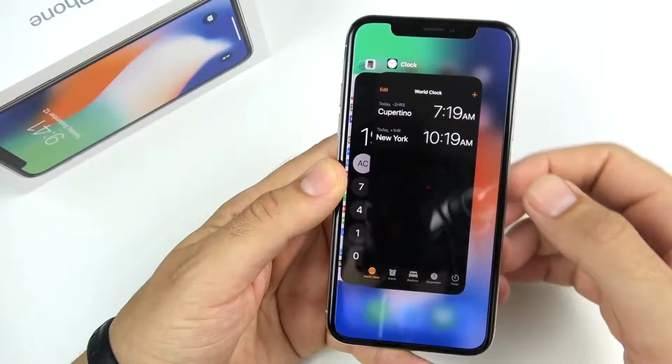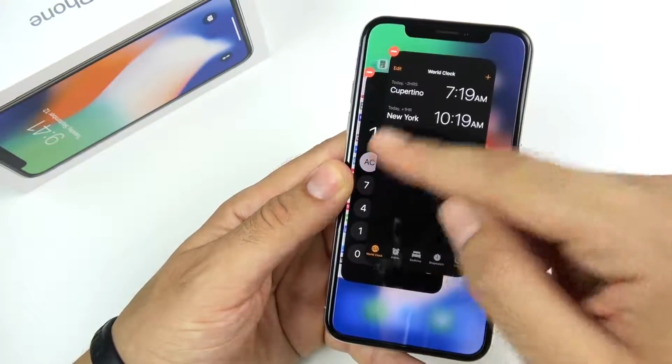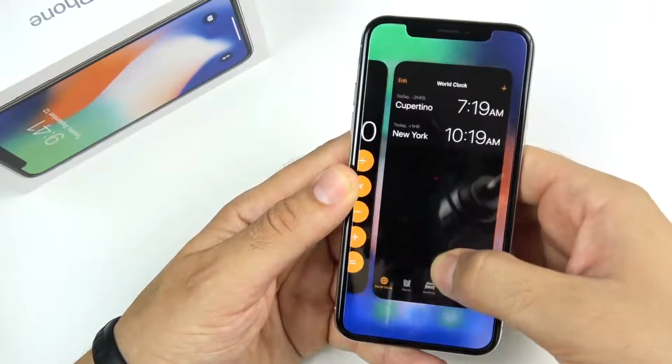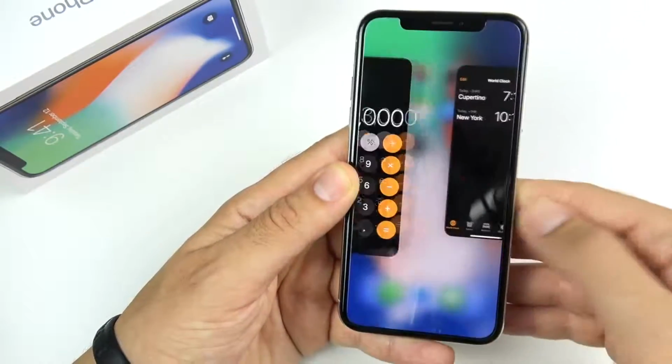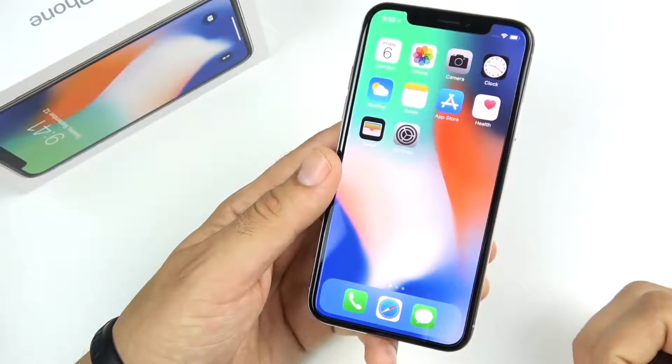In iOS 12, they also remove the need to swipe two times to close apps. Like right now, if you try to close an app like this, it just does this thing. In iOS 12, it naturally just will fly away. So it's going to get updates there as well.